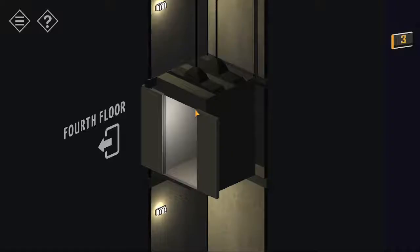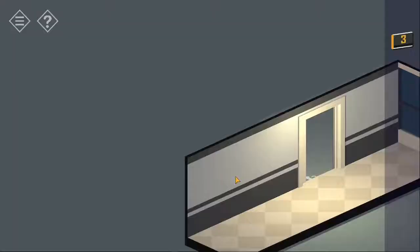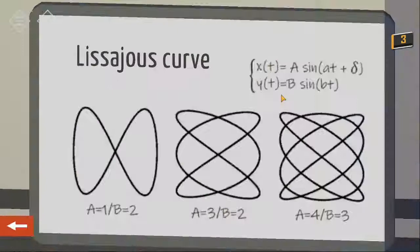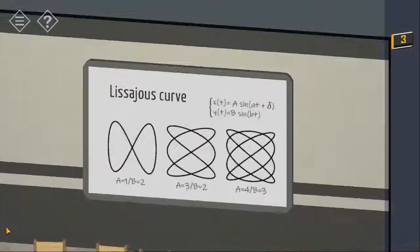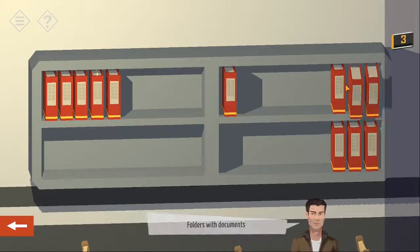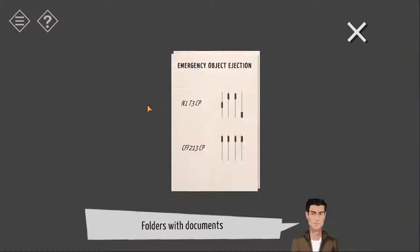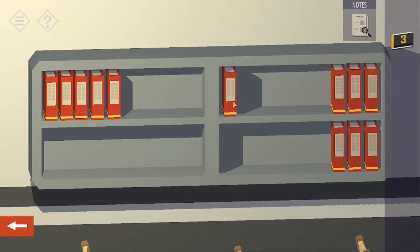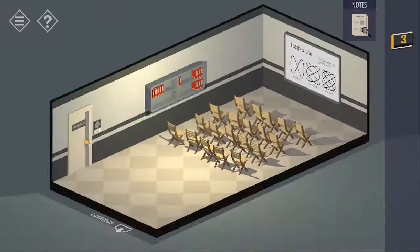Okay, what we have here? No. Okay, we have access to this room now. What? Good. Okay. Okay, so we find this. What else we can find here? Nothing here, nothing here. Main. Okay.